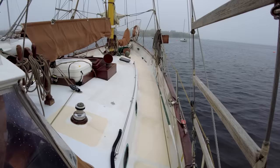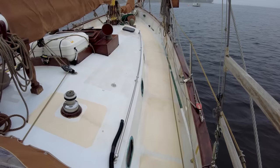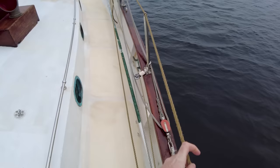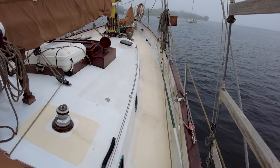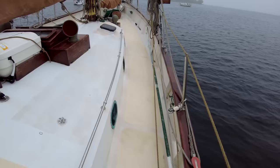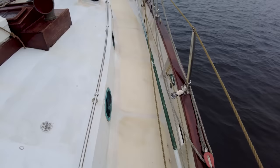Nice wide side decks going forward. Good handrails going forward as well. These lifelines, got three strand lifelines here. All the rigging looks to be three strand rope. So again, more old school aspects continuing forward. Really, really high bulwarks here. Nice and safe. Got cleats on the side.